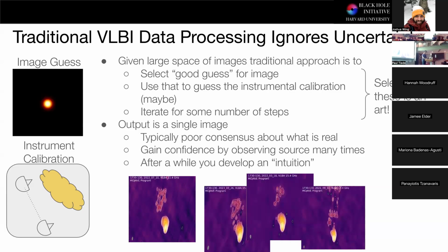And so typically the traditional thing, to gain confidence, is you observe it a ton. You'll look at the same source over multiple epochs with multiple frequencies, and you'll build some confidence about what is real. This is the same source observed a whole bunch of different times. You can see this core region looks very similar in each image. So you might be like, okay, this core region is very certain. We know it's there. This extended emission changes a lot.